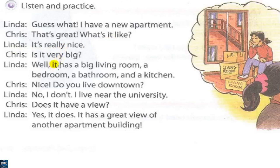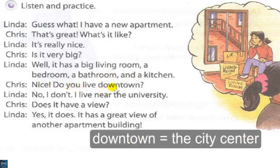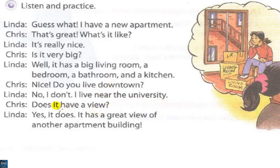Well, yes, it has a big living room, a bedroom, a bathroom, and a kitchen. Nice, wonderful. Do you live downtown? Downtown, the center of the city. Do you live in the city center? No, I don't. I live near the university. Does it have a view?